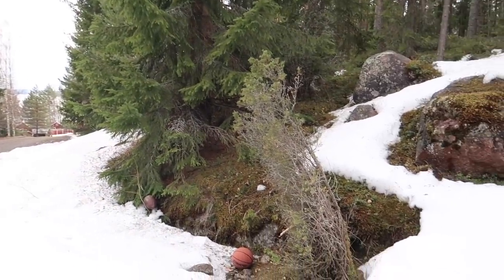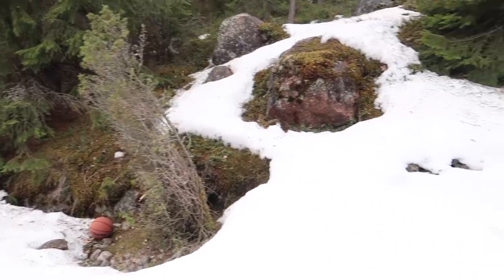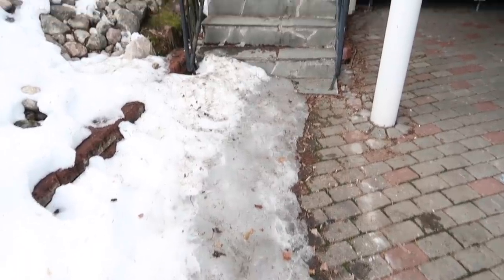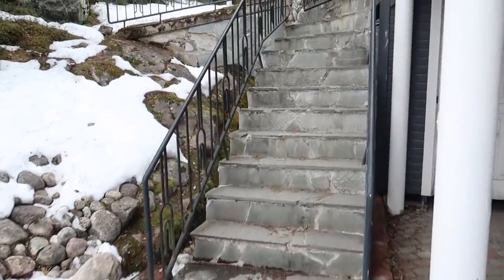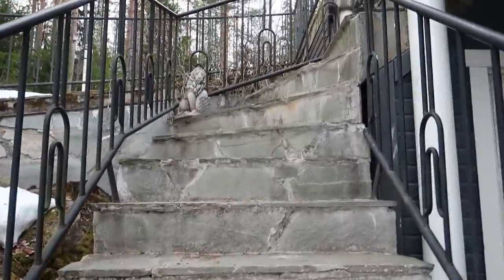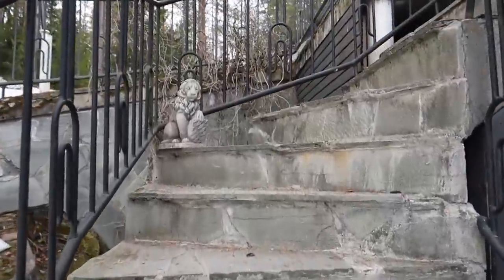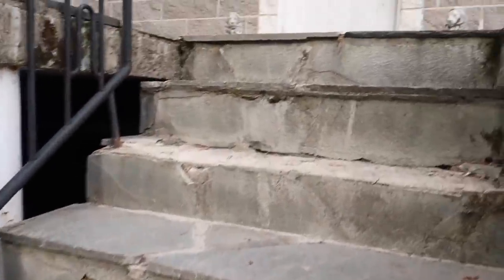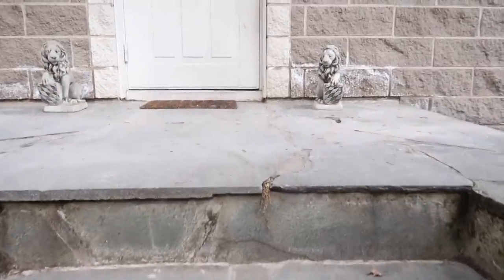I can hear the birdies. The basketball and the football are already out. I've got to be careful that I don't slip over on this snow. It's melting. Now we'll go up these really safe stairs. There's our pet lion. Up we go, nearly to the top.